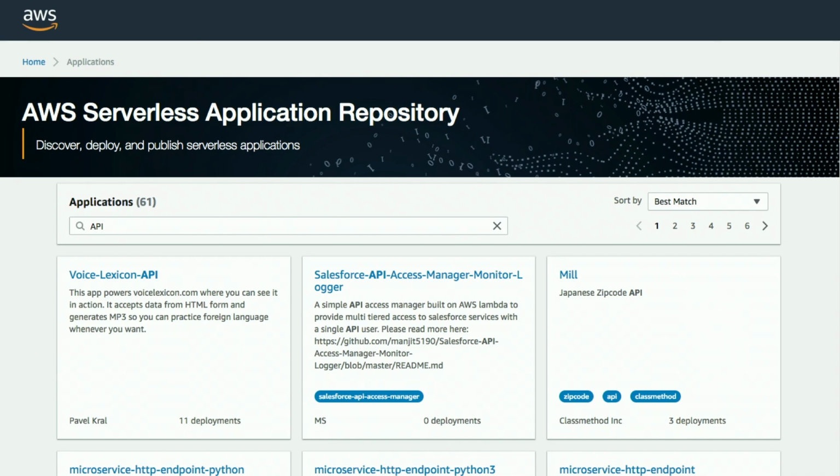So another thing we have within our serverless ecosystem is the Serverless Application Repository. And this is basically a central place to discover, deploy, and publish serverless applications. Also, this is a really easy way to start exploring different serverless applications. Every time you have any example you want to see of how to do something, I think this is a really good place to go and explore and see how others have contributed and how others have built serverless applications using different services.